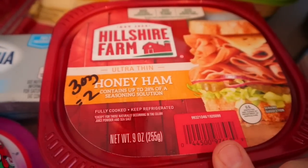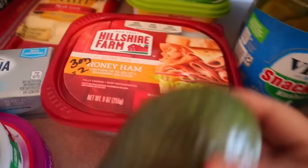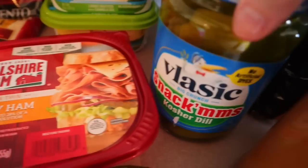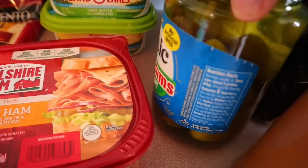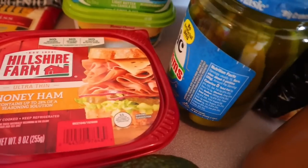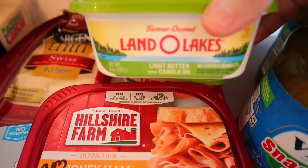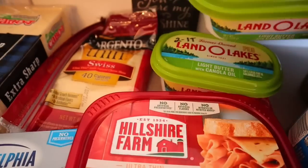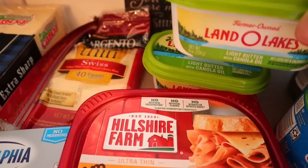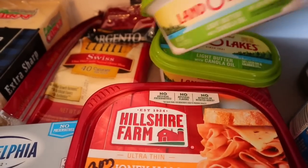I also got some honey ham. This is for 3 ounces, 2 points. And if you're counting calories, 70 calories for 4.5 ounces. I got an avocado, a couple of things of pickles. Of course, those are 0 points and, like, I don't know, 5 calories or something. Actually, it says 0 calories. Oh, those are the mini ones, that's why. I got a couple things of Land O'Lakes light butter. I usually get the kind at Aldi, but Aldi didn't have any light butter this time. So for this kind, it's 2 points for 1 tablespoon. If you're counting calories, it is 50 calories for a tablespoon.